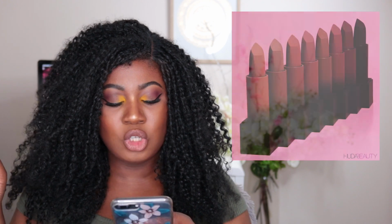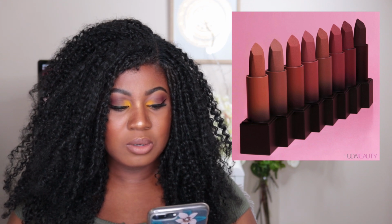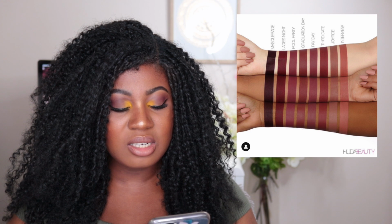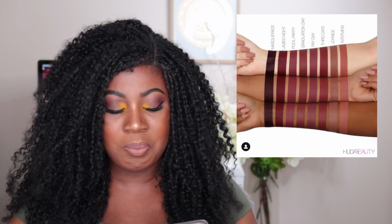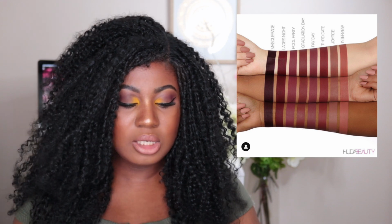Okay, Huda Beauty has dropped some matte Power Bullets lipsticks. They're supposed to be the most pigmented lipsticks ever, according to Huda herself. The colors are pretty standard. You've got your nudes and then your variations of nudes, a bit more pink, a bit more red, a bit more burgundy, a bit more brown, and then you've got some plums. So basically the colors that you would expect.